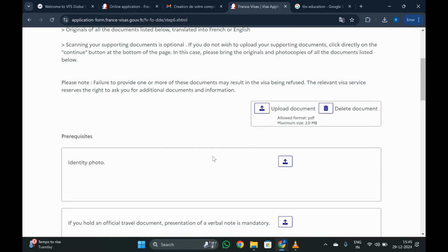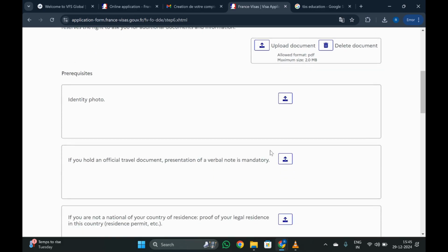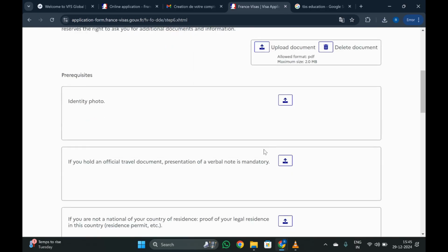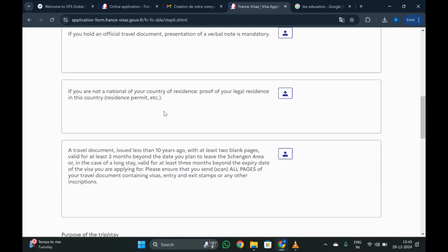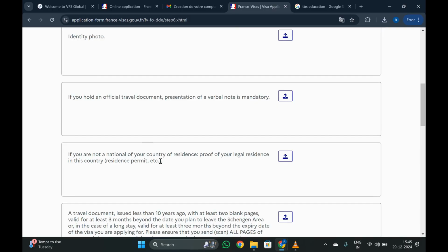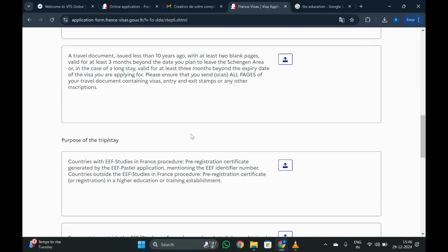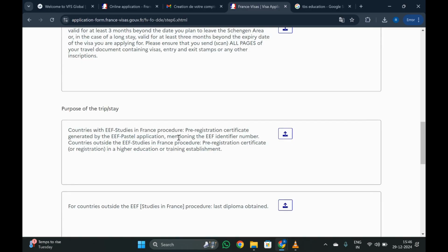Now you will land on this page where you have to submit your details, such as your identity photo, your official travel documents, such as your flights and your accommodation. Remember to upload all of these documents either in the form of PDF or JPEG in case of the picture or photograph.